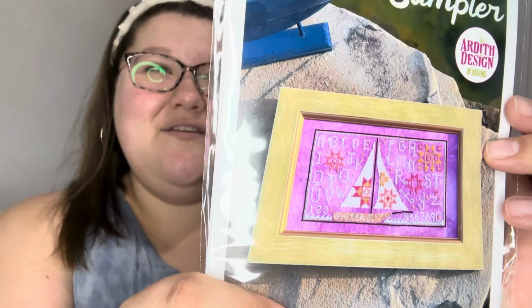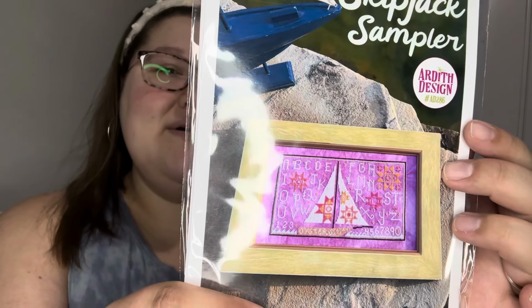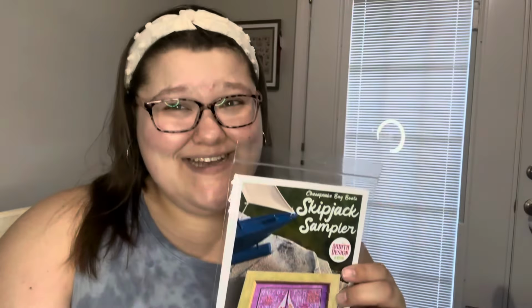So this is the first one that we got. This one is 154 stitches wide by 91 stitches high. And it's actually kind of cool. This is the first pattern I've seen this on, but she actually has a total stitch count, and there are 5,297 stitches in this pattern. So really and truly not terrible. Could get this one done fairly quickly. Also, of course, love that it's hand-dyed fabric, which is really great. So that is Skipjack Sampler.